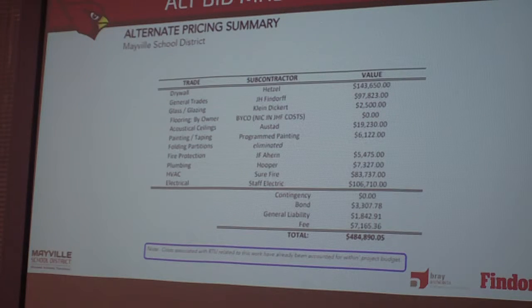So general trades with Findorf, 97, Klein Dickert, that's for glass doors, minimal. There's one little section of that for $2,500. Bico is an owner product. We already own the flooring with them for those spaces. The acoustical ceilings, $19,000, very inexpensive for ceilings. Painting, the painting for these is out. This is additional scope for painting of $6,000.